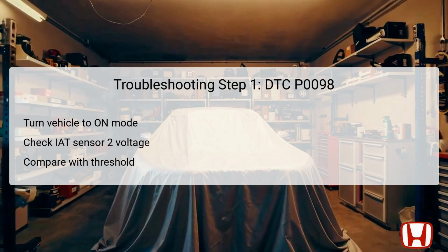However, if the readings fall below this threshold, it indicates an intermittent failure, suggesting that the system may be functioning correctly at present. In such a scenario, it's essential to examine all connections at the IAT sensor 2 and the ECM for any sign of poor connections or loose terminals that could cause intermittent issues.